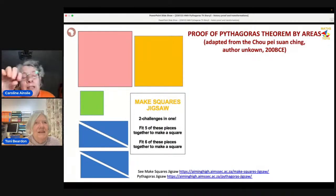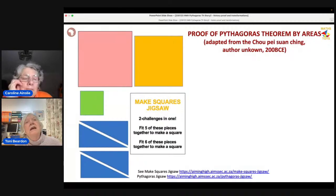But if you do facilitate this with young learners, what Tony says is do not mention Pythagoras at all until you get to the final conclusion, which we will lead you to. That's true whether or not they've met Pythagoras before, because if they have, it is revision. And if they haven't, they will discover something they never knew about. So if the pink square, well obviously, as the other two match the lengths, that one must match the length.